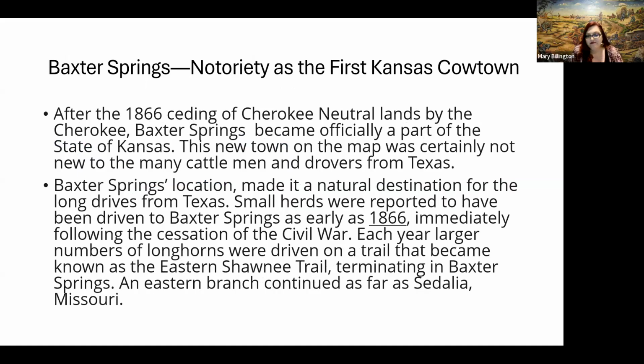First, Cowtown. Even though it wasn't a cow town for very long, it does hold the title here in Baxter Springs of being the first. With the cessation of the Civil War, with the ceding of the neutral lands, and the use of the military road, which was, like I said, known as the Texas Road, was actually incorporated as part of the Eastern Shawnee Cattle Trail. It did make movement into this area quite common, because people had been utilizing this road for a number of years anyway.